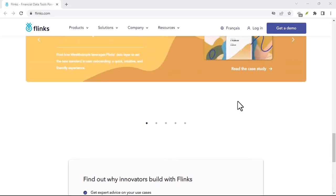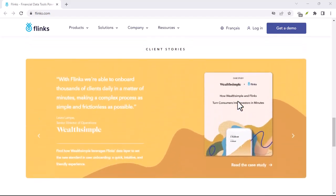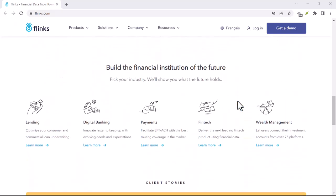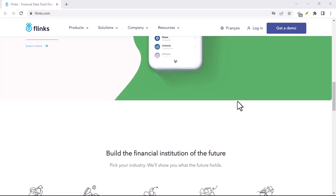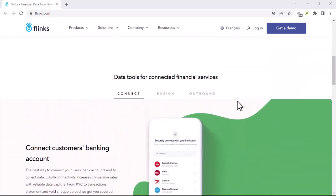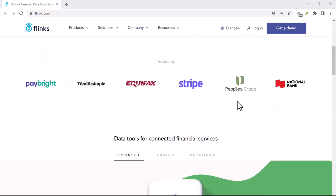Flink is constantly innovating and expanding its platform. They're always working to improve their technology and add new features to make the verification process even more efficient and secure. They're committed to staying at the forefront of the industry and providing the best possible experience for their clients and their users.